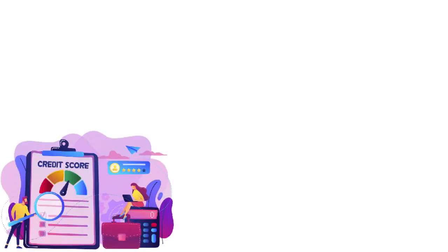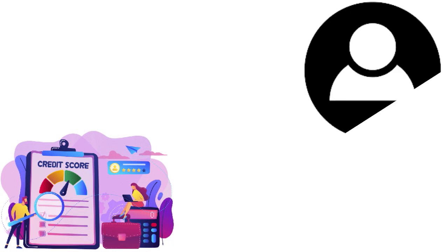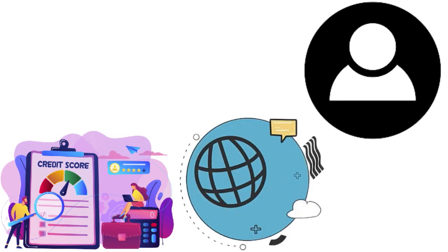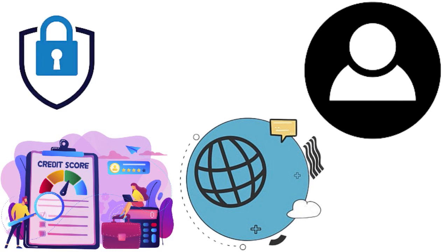Now, the PenFed share loan is only available to members, but you have to see it internally. So there's no link about this when you look at their public website. You've got to log into your account, and once you log in, you will see a link to apply for a share secured loan. This is really important.